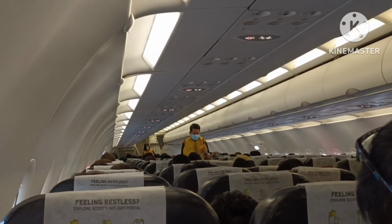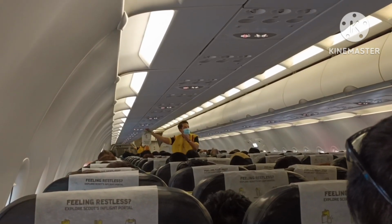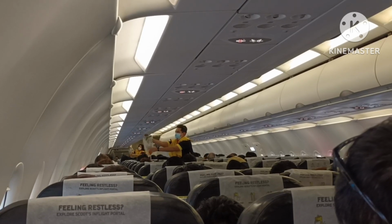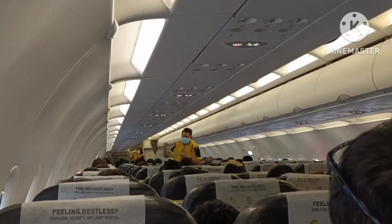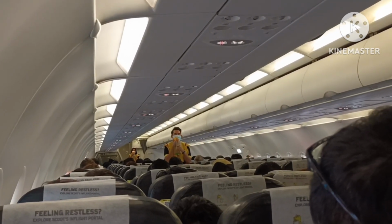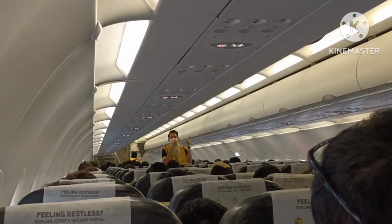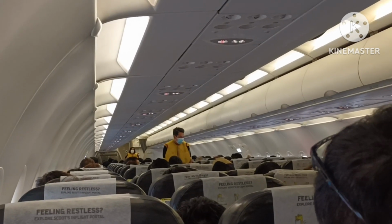Should there be a loss of cabin pressure, oxygen masks will automatically drop from the compartments above. Remember to remove your face mask before donning the oxygen mask. Pull the mask down sharply to activate the flow of oxygen. Place the mask over your nose and mouth. Pull the elastic strap over your head and adjust the strap. Breathe normally. Be sure to fill your own mask before helping others.